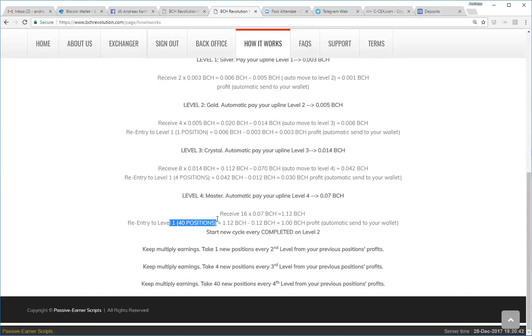And due to the fact that this is automatic, the whole system is automatic, it will not stop. The only way this will stop is if people stop recruiting. So if everybody just does their work, like bringing in 2 people, that's all you need actually. Of course, I recommend to bring in more, but bring in 2 people, teach them to duplicate and bring in 2, teach them to duplicate and bring in 2 again. And this will go on and on and on, and you will earn multiple Bitcoin Cash. Now that's what it's all about.